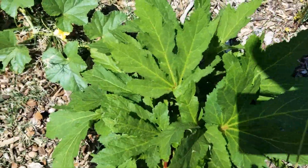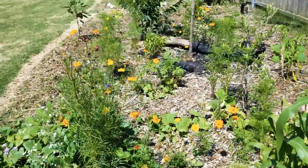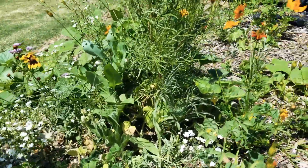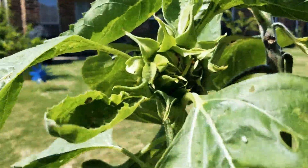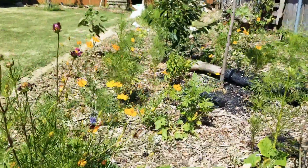More okra. Another volunteer cantaloupe. I got a ton of volunteer cantaloupes. I don't know what happened right here, but I got a little patch of just everything growing. Something must have been real good in the soil right there, because everything is growing around that. This is a sunflower fixing to blow up. So, very nice little flowers.